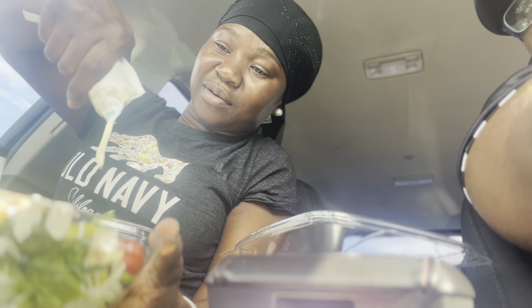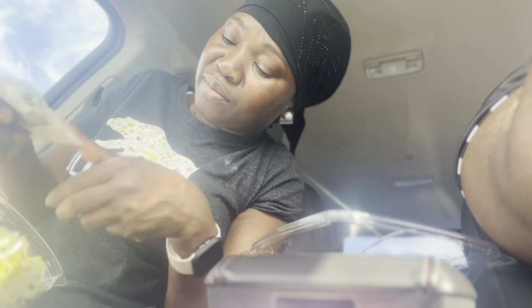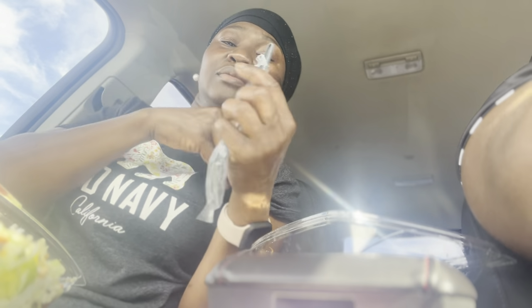Let's go right ahead. Oh my God, this looks so yummy. I'm going to put in my chili lime. Yeah. And I'm going to also add my avocado lime ranch dressing. Let's eat before I forget, okay?